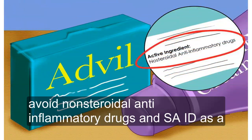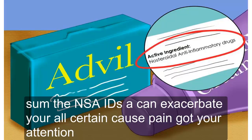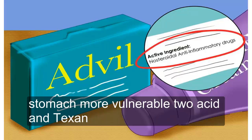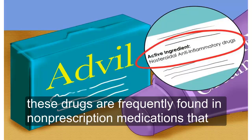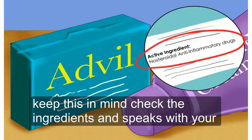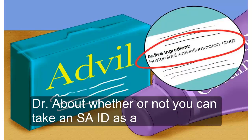2. Avoid non-steroidal anti-inflammatory drugs, or NSAIDs. Some NSAIDs can exacerbate your ulcer and cause pain and irritation. Common drugs such as aspirin and ibuprofen can make the stomach more vulnerable to acid and pepsin. These drugs are frequently found in non-prescription medications that you might take to treat a headache or muscle pain. Keep this in mind. Check the ingredients and speak with your doctor about whether or not you can take NSAIDs.